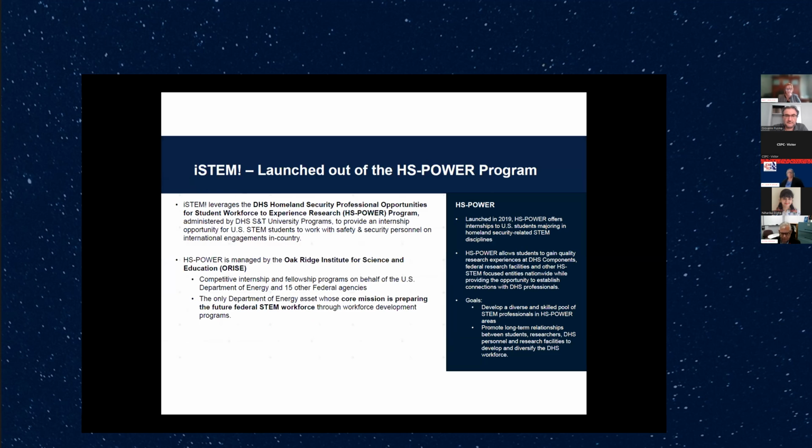So the iSTEM program leveraged the DHS Homeland Security professional opportunities for student workforce to experience research, or the HS-Power program. It's administered by the Department of Homeland Security S&T Office of University Programs, and it provides an internship opportunity for U.S. STEM students to work with safety and security personnel on international engagements in country.